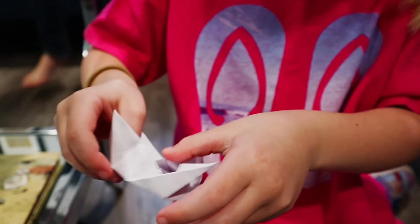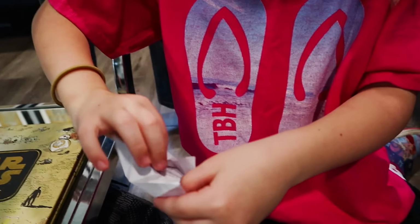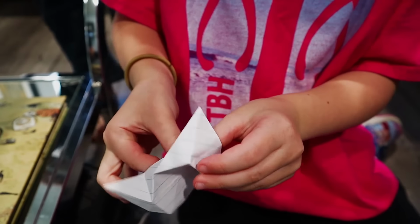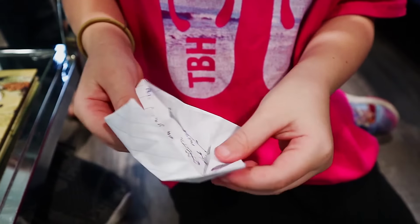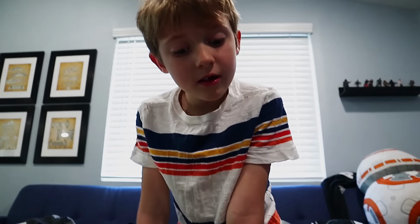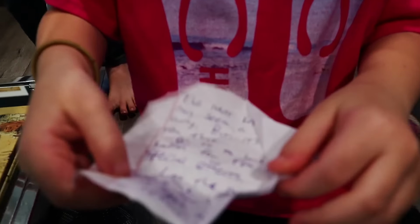Ooh. It's not the same clue as before, is it? It's not. It kind of looks like it's folded the same a little bit. It is folded the same. Can I read it? Okay. I'll let Corbin read it.